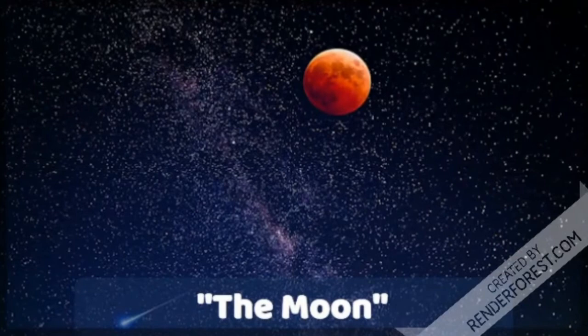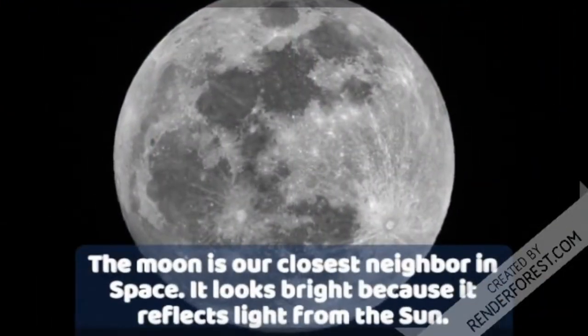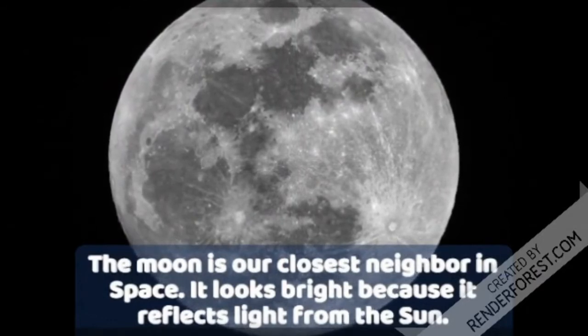The moon. The moon is our closest neighbor in space. It looks bright because it reflects light from the sun.